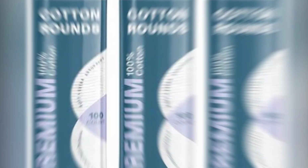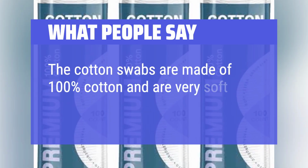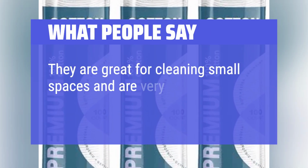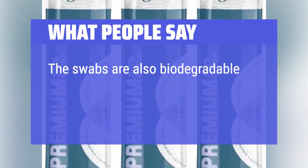What people say. The cotton swabs are made of 100% cotton and are very soft. They are great for cleaning small spaces and are very absorbent. The swabs are also biodegradable and eco-friendly.